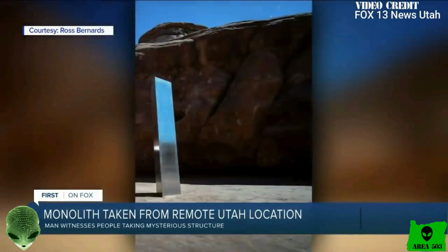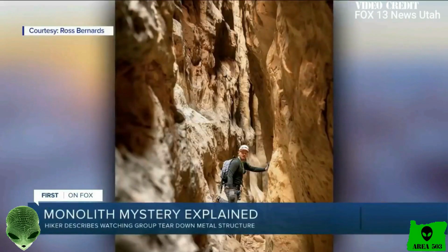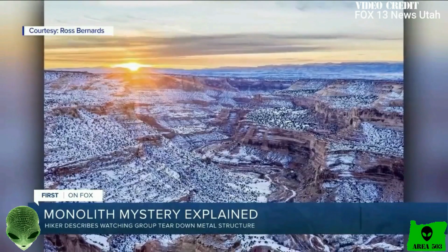So this man-made stainless steel monolith was spotted by federal workers who were out counting wildlife. And a nature and wildlife photographer by the name of Ross Bernards went out to photograph the object. While he was there, he got a real good look at this thing, and he said that he believed it was just a piece of man-made art and it was nothing alien or top secret.